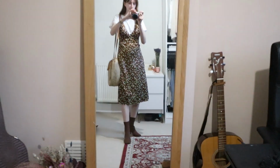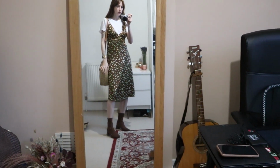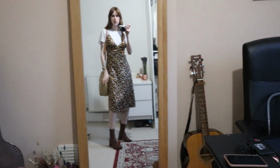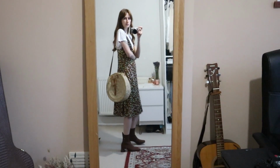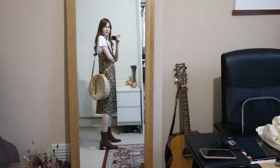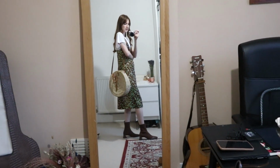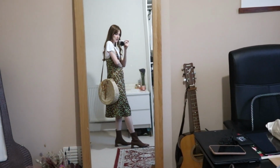Because I was thinking maybe they work better in an autumn winter wardrobe. And although they kind of look cool with this outfit, I'm not like obsessed with it. I don't really feel like me, and also the boots just feel like my feet look pretty big for this outfit, so I'm not sure it balances out. I don't know, let me know what you think.